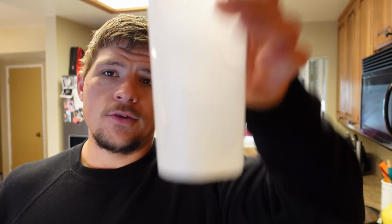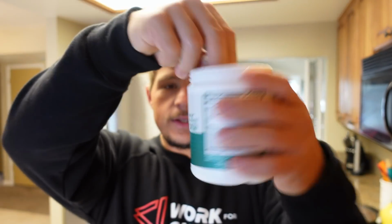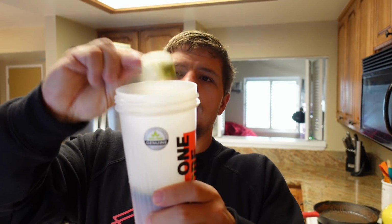But once I'm done with that, normally I will pour a little bit more water in here, and then I will have my reds and greens first thing in the morning. A lot of people always ask me about this: I just mix them together. So this is about the amount of water that I'll use. It's not much, and then I just dump the reds in there. And the same thing with the greens. This is the pineapple coconut flavor. Goes in there. Shake it. And the same thing, I just chug that.